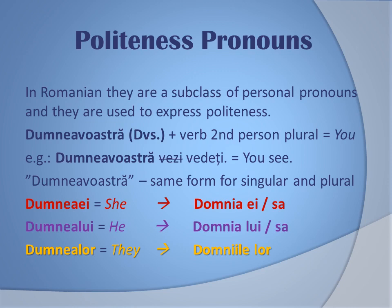The politeness pronouns. In Romanian, the politeness pronouns represent a subclass of personal pronouns, and they're used to express, well, politeness. And the most used one is dumneavoastră, and the shorter form in written is dvs. And this is being used with the verb in the form of the second person plural.